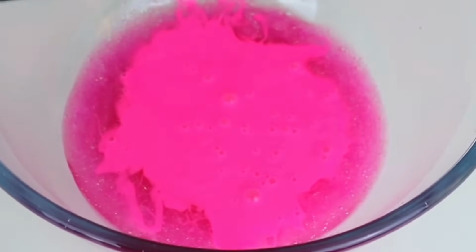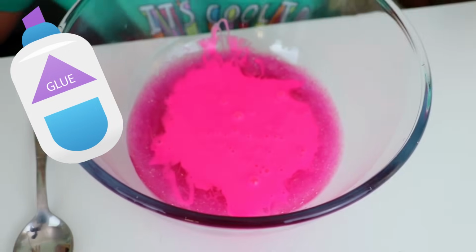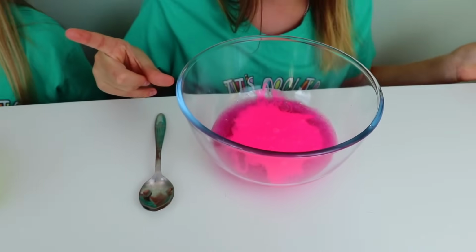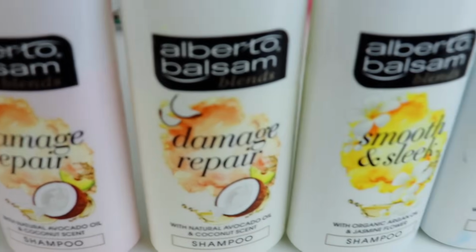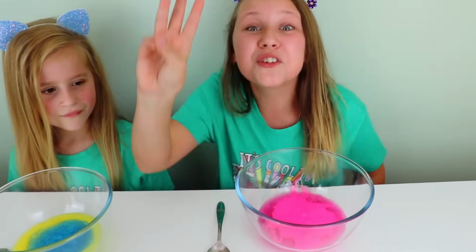So I've got two shades of pink. I've got pink glue and I've got pink paint. But remember, guys, I only picked it because I had the slightest itty-bitty bit of pink. But remember, it could have been shampoo, guys. It was just a lucky guess. But let's move on to round three.